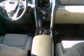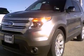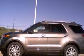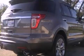systems. The following features are also included: air conditioning, cruise control, full power accessories, a six-speaker audio system, leather and alloy steering wheel trim, a rear spoiler, a security system, dusk sensing headlights, front and rear reading lights, and roof rails. This vehicle is sure to sell fast.